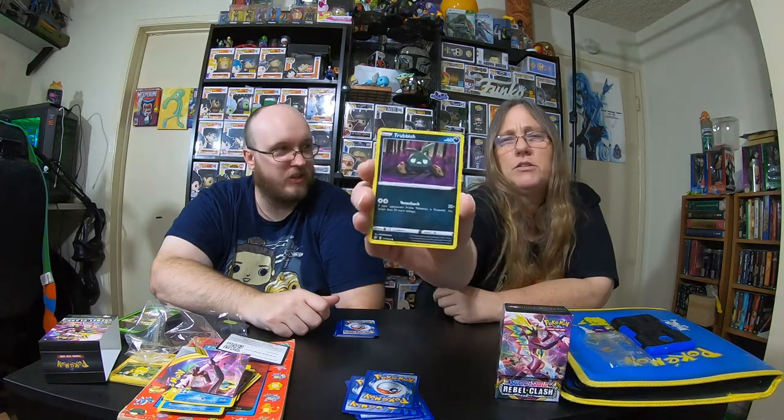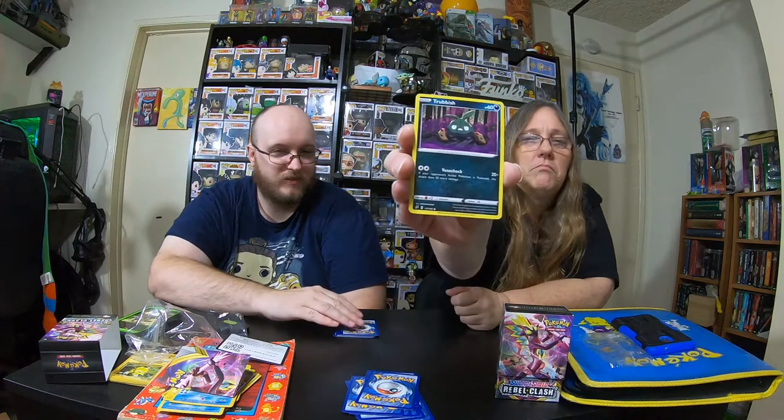Now, will we get holographic cards in these ones too? Yes. Okay. The bottom one is a holographic. Oh, okay. And this is Trubbish? It's literally a bag of trash. Really? Yeah. There's even an evolved form called Garbodor. That's funny. Oh, that is so cool.